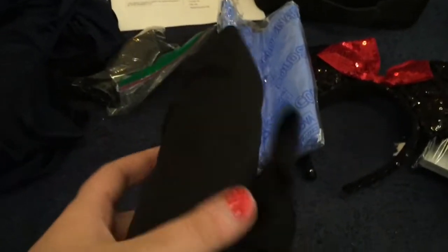So this is just my little Disney bag, and I have a couple pairs of shorts. I just have some cotton shorts and some jean shorts, and a shirt that didn't make it into the pile. Oh, of course, and a swimsuit cover-up. So that is everything that I am packing, and now I will just show you how I get it all in my backpack.